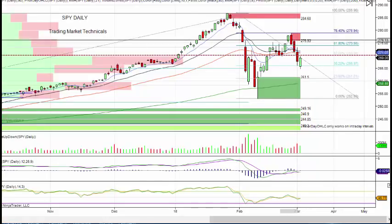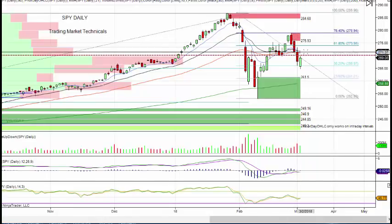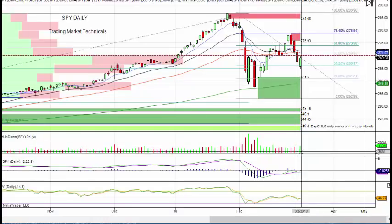We're still under the 50-day moving average, under the 21 moving average, so that's still bearish to me. I think the whole pattern is still bearish. I think we had three big distribution days here, you can see. So this is nothing bullish at all. But to trade a corrective rally to the upside, why not? And that's something that we're going to be monitoring in the coming days.